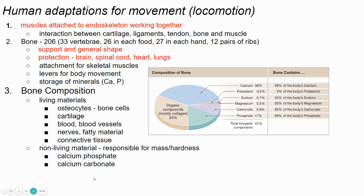Our bones are alive. It's living material. We kind of think bones are just like our hair and our nails, that they're just not alive, just produced and then they're stuck like that. They're actually living tissue. They're made of cells. They have blood vessels going through our bones. They have nerves going through them. So they're pretty complex. And then there's some non-living material also in our bones, the bony part. And that's made of calcium and phosphate and carbonate.